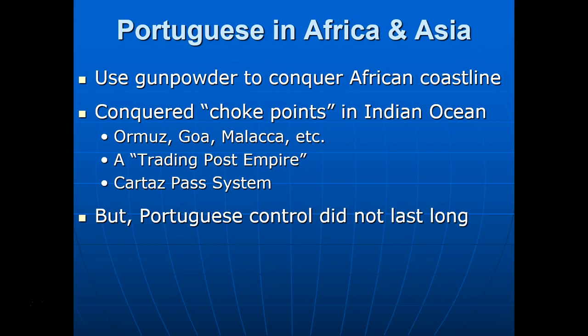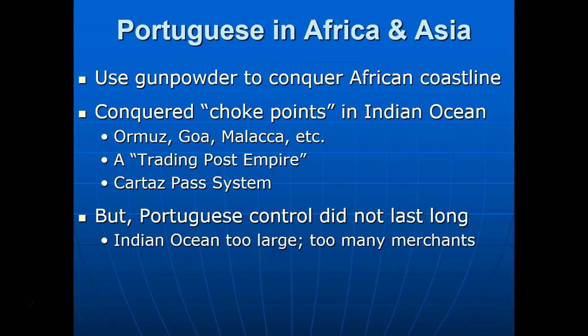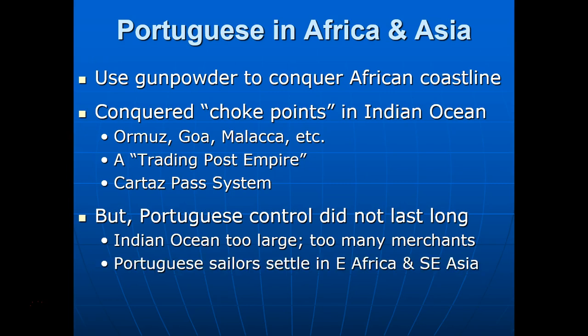And there's several good reasons for this, but the first of which is the Indian Ocean is huge. And there's so many merchants from so many different states and territories that it's almost impossible to really, how do you make everybody buy a pass? There are always going to be people who don't and manage to do it.